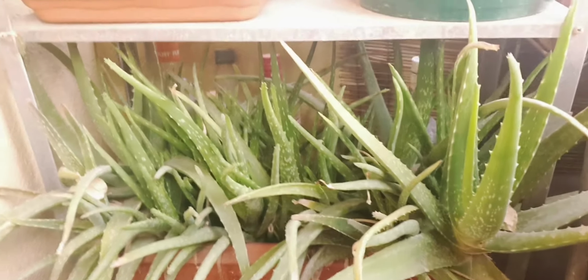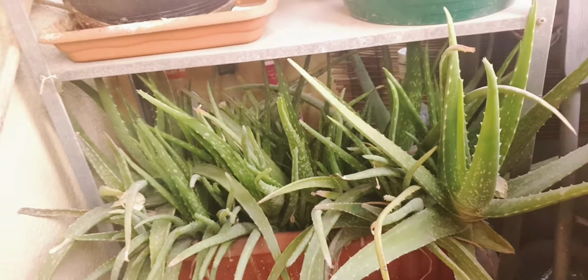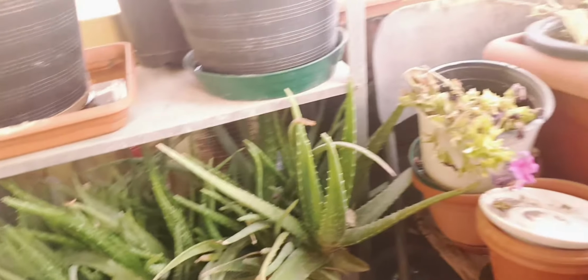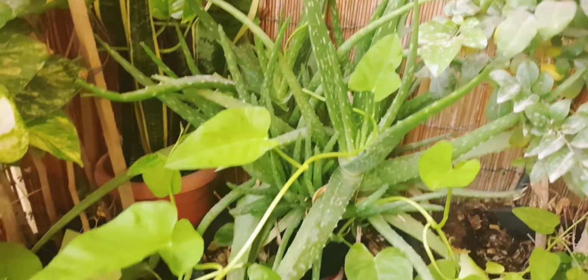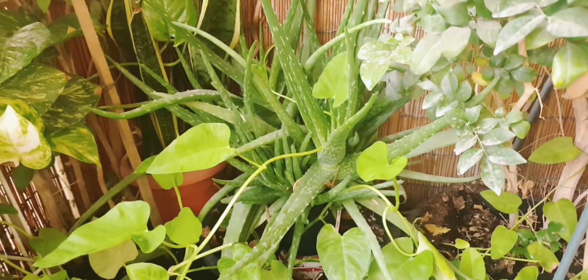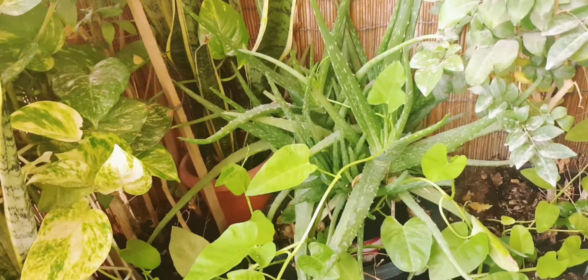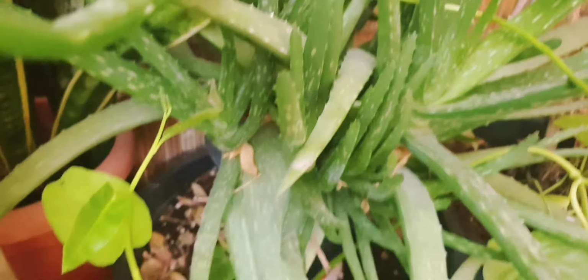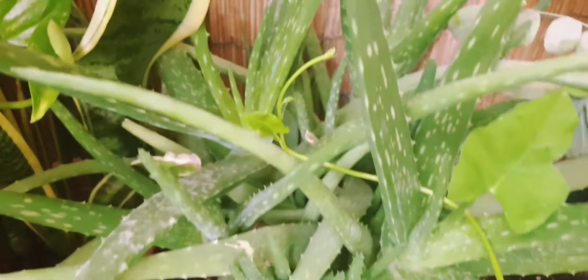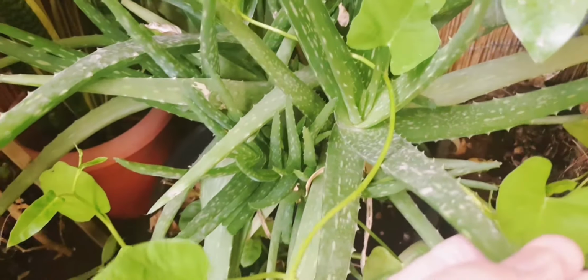Kaya tingnan mo siya, look at him. Ayan, ang taba-taba niya. That's one of them here. And then I have another one here sa kabila. And I'm gonna show you. Okay. So, ito yung isang aloe vera. Ang taba-taba niya actually. Maliit lang actually yung kanyang pot. But he really likes this place so much. Parang na siyang isang community. Can you see? Parang na siyang isang community. Ang dami nila dyan in a very small pot. And you would know na talagang yung aloe vera is mataba-mataba siya.